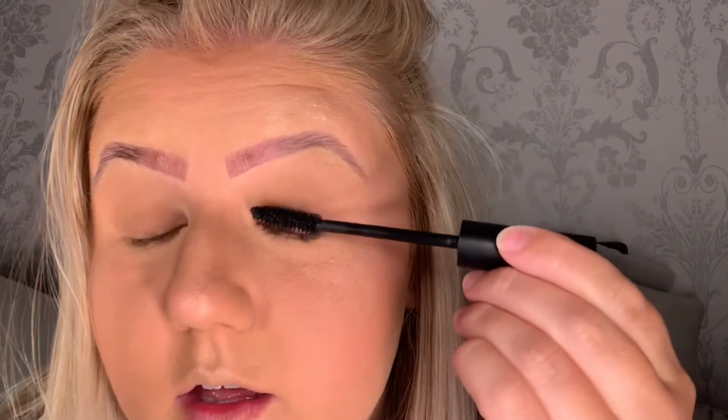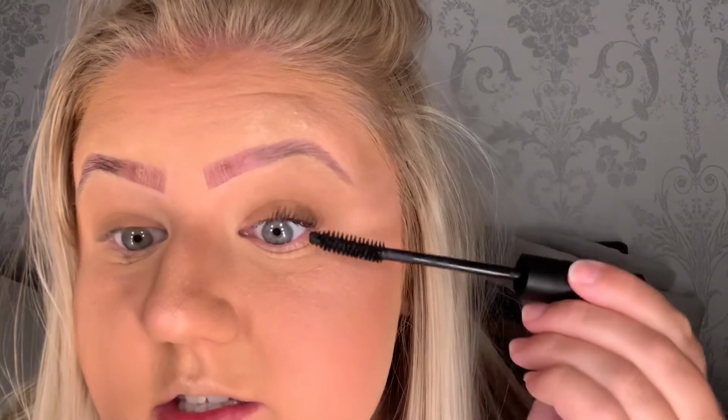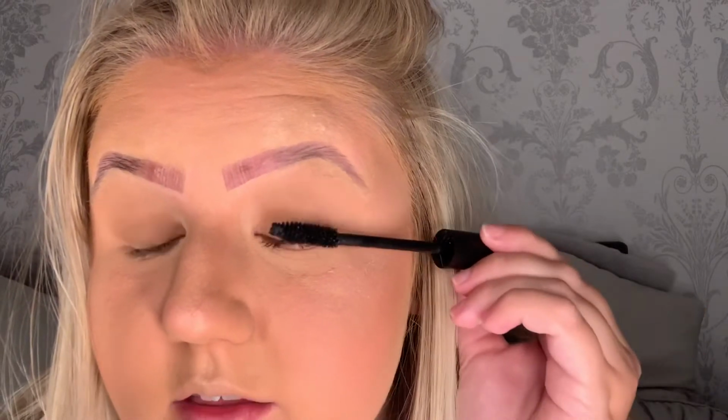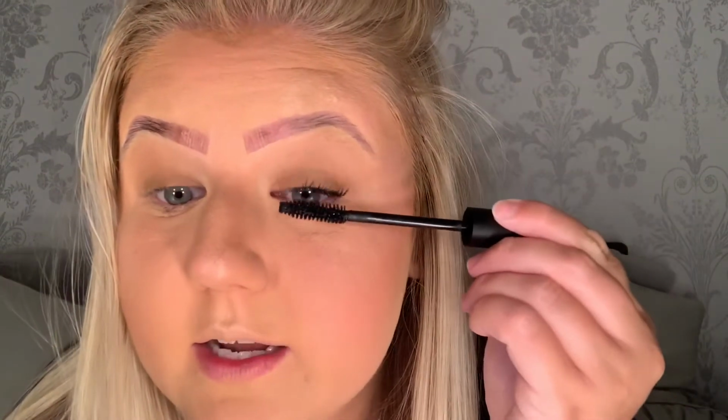Okay. So it takes quite a few strokes to get it really black, but it does really separate the lashes and it doesn't go on clumpy, which I definitely thought it would. Oh my god, that looks beautiful. That looks so natural compared to the other eye. I think that looks absolutely beautiful. Let's go in with another bit. I am so happy with this mascara. The mascara is definitely a winner for me. Literally look at my eyelashes.